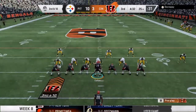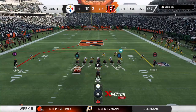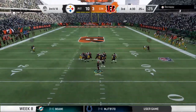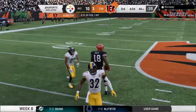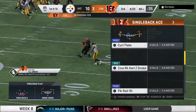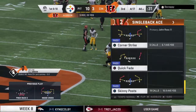Big play coming up. Here's 3rd and 10. I would expect to see some pressure here. And the blitz does come. He's got his man here. It's Green. And they'll get it up just short of the 45 at the 44. 18 yards on that one, and the Bengals are moving. 1st down. Nice catch right there.